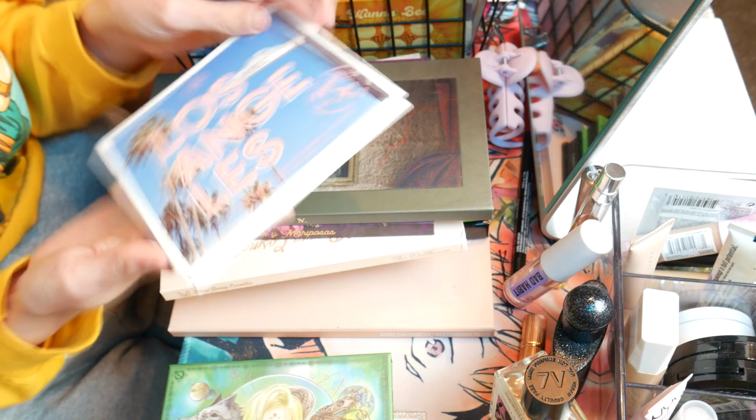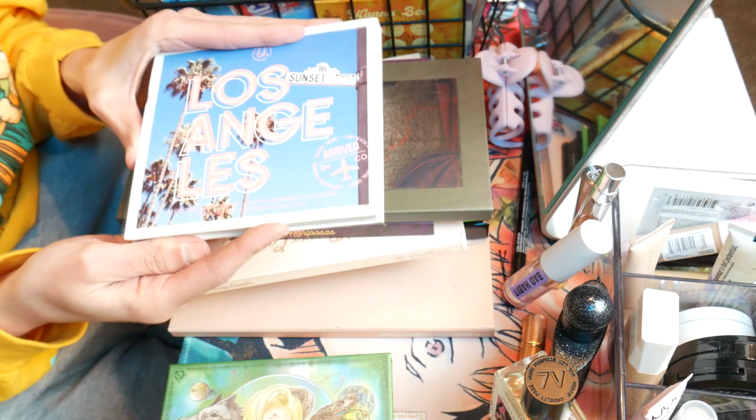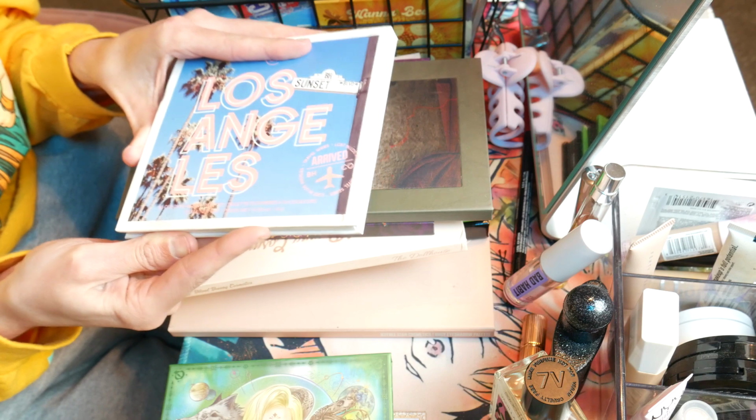This is my Lost in Los Angeles palette from BH Cosmetics. I actually found this one at a TJ Maxx.